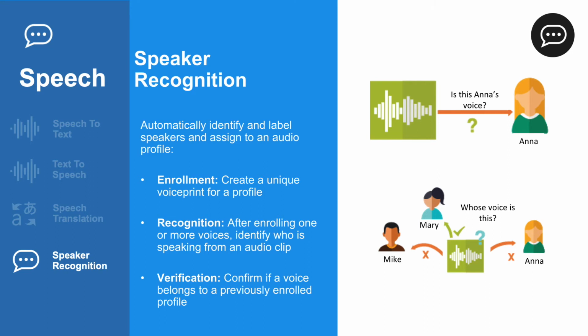So essentially, speaker recognition goes through three unique phases. The first one is enrollment, which is typically an initial setup step where a unique voice print is created for a user, followed by recognition to identify who is speaking, and then finally verification to confirm the speaker is verified and allowed to access the information from the application.